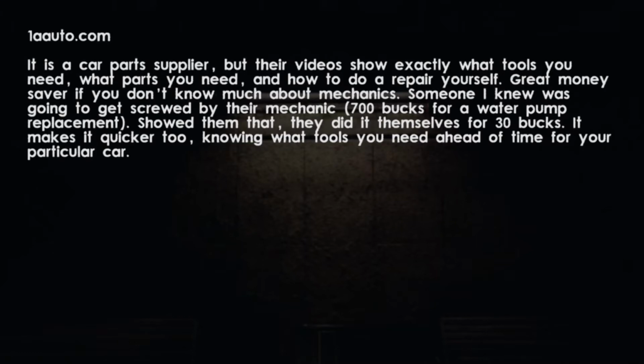Someone I knew was going to get screwed by their mechanic, $700 for a water pump replacement. Showed them that, they did it themselves for $30. It makes it quicker too, knowing what tools you need ahead of time for your particular car.